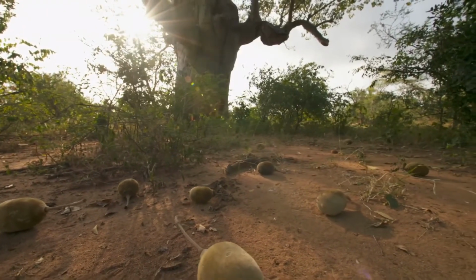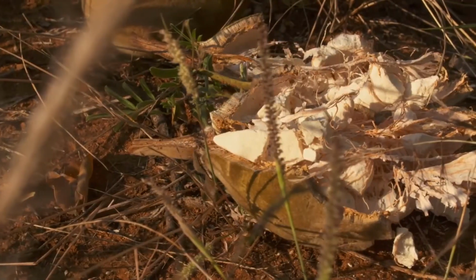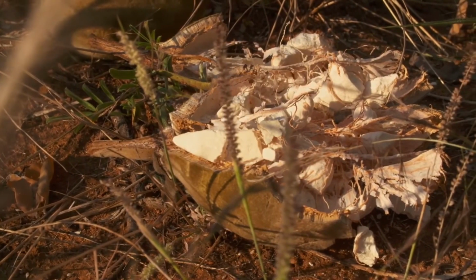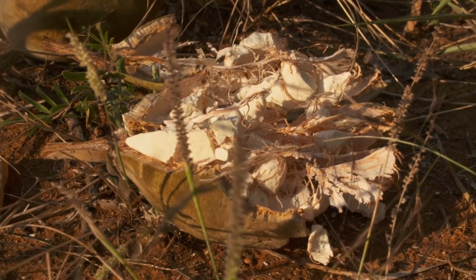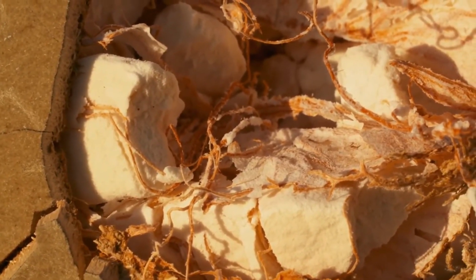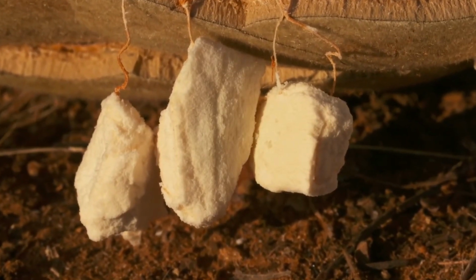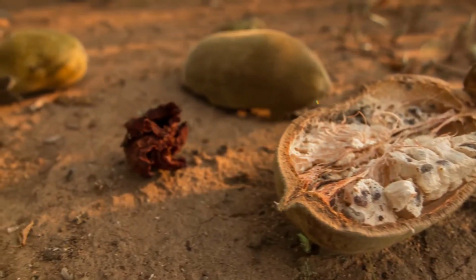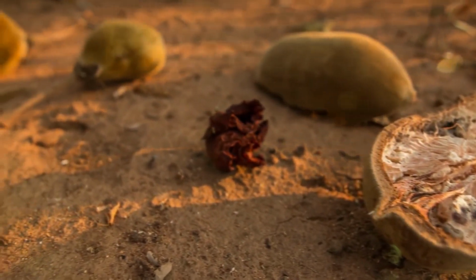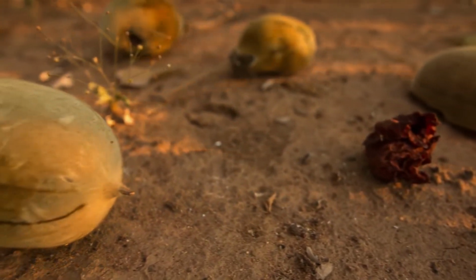Some of these fruits fall to the ground and crack open, revealing their hidden riches. The flesh inside is a sour, chalky pulp. One of the most nutrient-dense superfruits in the world, it may well be the richest plant-based source of calcium, 3.5 times more potent than milk.